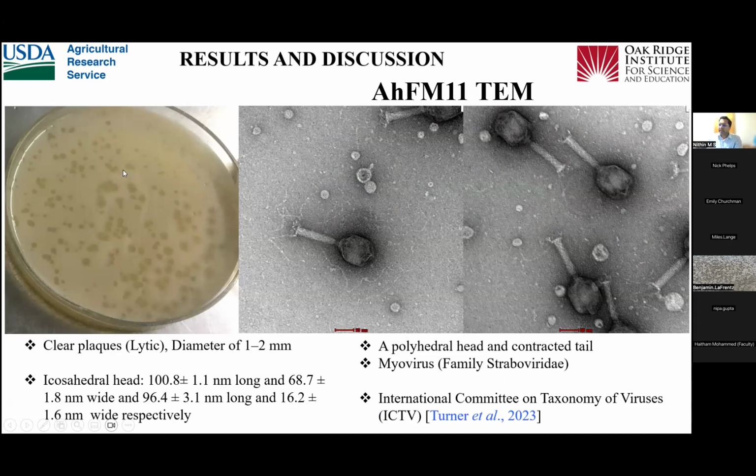The first figure indicates the plaque assay, where you can see clear plaques of 1 to 2 millimeters. In the second picture, you can see the icosahedral head of the phage with the neck as well as spikes and tail fibers. And this belongs to the myovirus morphotype and the family Straboviridae.